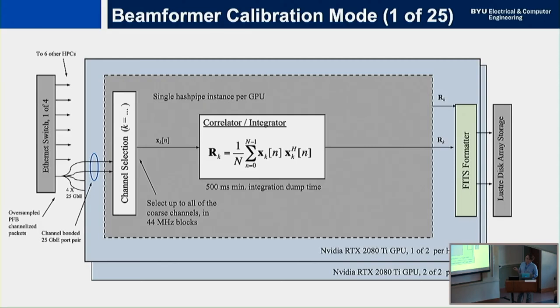And then obviously a beamformer calibration mode to be able to calibrate your array steering vectors. And then one of the other modes I don't have here is an optional beam voltage mode where we would just stream beam voltages out to other multicasted backends.